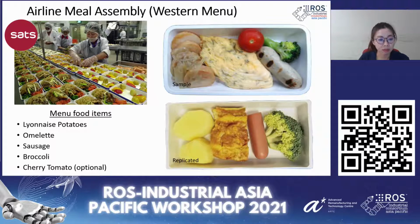The requirement is to do potatoes, omelets, sausages and broccoli picking using the soft gripper together with the vision feedback. But it must be done with fast movement, so we need to complete the whole casserole picking within 15 seconds.